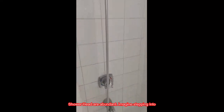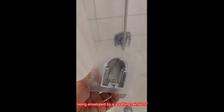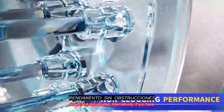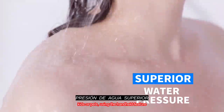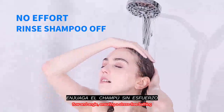Practical use cases for the Taiker Filtered Shower Head are abundant. Imagine stepping into your shower after a long day and being enveloped by a soothing rainfall of warm water. The high-pressure output ensures that every part of your body is thoroughly rinsed and rejuvenated. Alternatively, if you have kids or pets, using the handheld feature makes it easy to control the water flow and angle, ensuring a stress-free bathing experience.